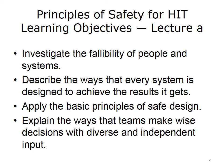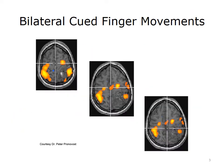The objectives of this session are for you to recognize that every system is designed to achieve exactly the results it gets. Second, to identify some basic principles of safe design that apply to both technical work and teamwork. And we'll spend a lot of time making sure you understand these principles so that you can use them today. And finally, to understand the evidence about how teams make wise decisions and how you can use that evidence in your daily work. Now, I want to begin with a story.